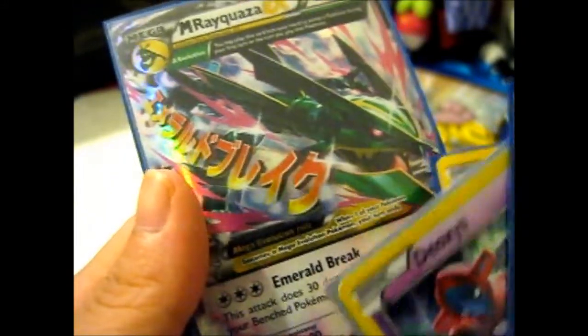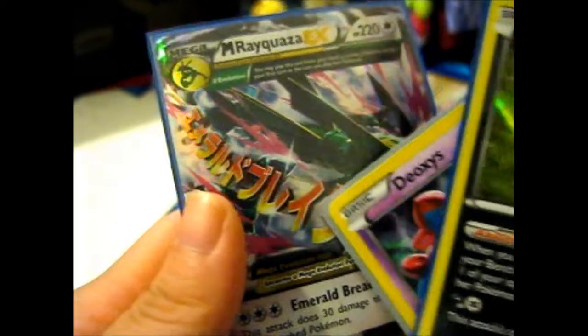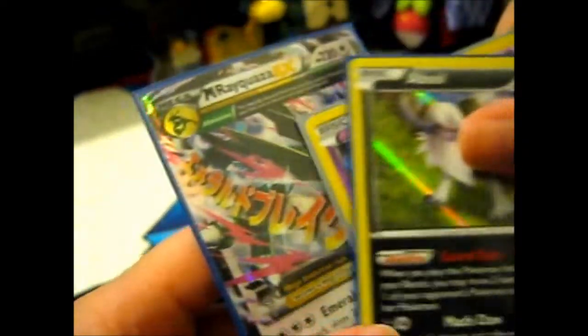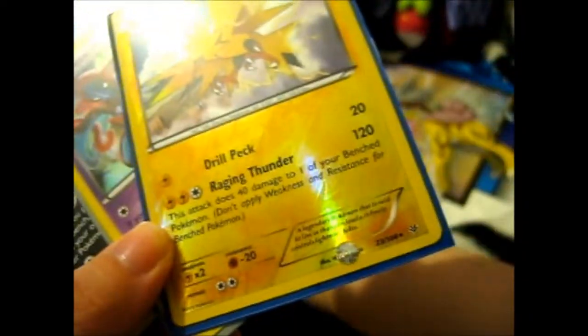And of course it says Emerald Break in Japanese, and on the Japanese card it'll say Emerald Break in English for some reason. I don't know, it is a cool effect though. That's probably why they did it. Anyway, that is what I bought. And the two goodies.